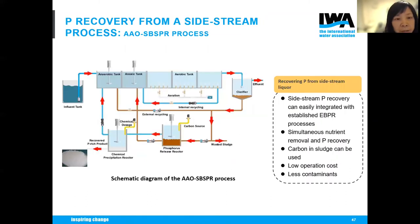Next slide, please. So here you can see the P recovery process is combined with the AAO process, and we actually dispatch a part of the return sludge to this SBR tank in the side stream, and then let it sit there for anaerobic fermentation for a few hours, and then phosphorus can be released. So then in the next tank, we can let the phosphorus be recovered as HAP, hydroxyapatite. And after the P is recovered, the supernatant will be returned to the anaerobic tank.